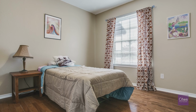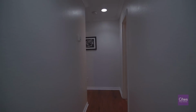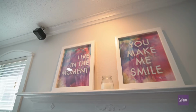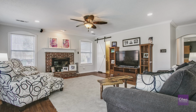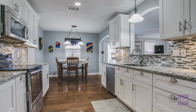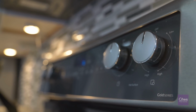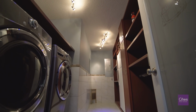This home comes with 4 bedrooms, 3.5 bathrooms, approximately 3,000 square feet of living space. It's got ample room to entertain with 3 living areas, 1 dining area, and a beautiful updated kitchen, to include granite countertops, a brand new oven, soft closing cabinets, and so much more.